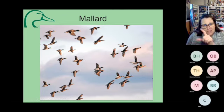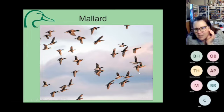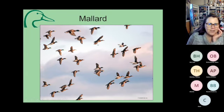And these mallards also have a distinct profile from other birds. I don't see any other. This may be a pintail here. Trying to see if there's any other. Oh, no. I see his green head. That's him right there. But anyway.